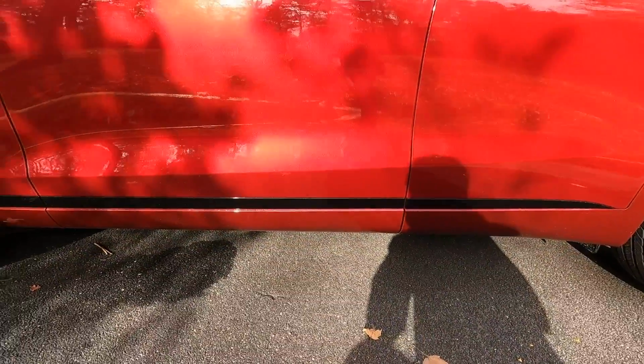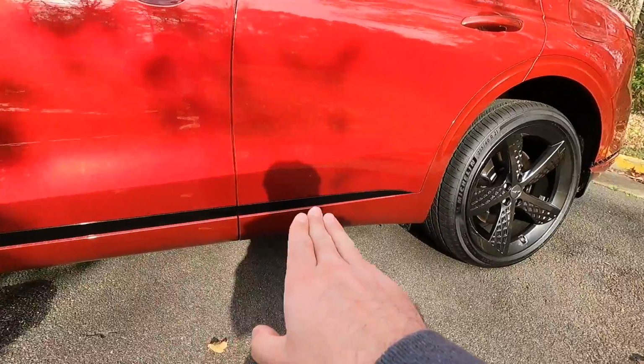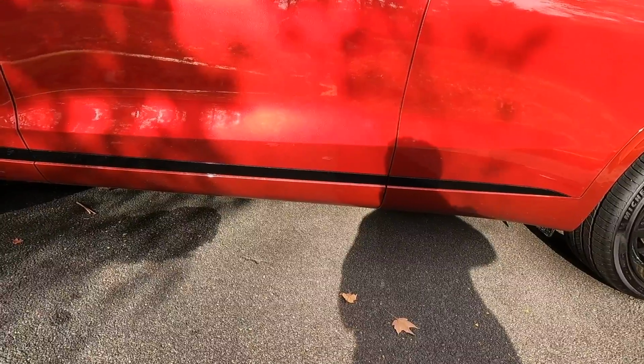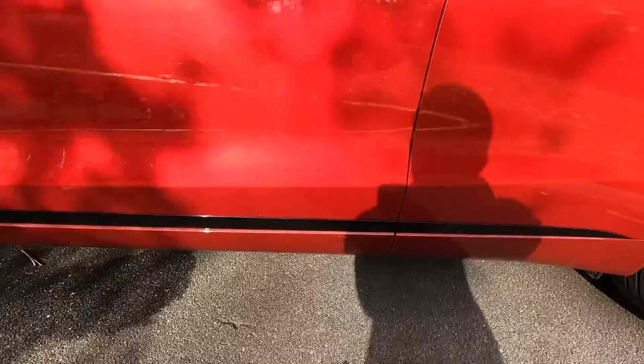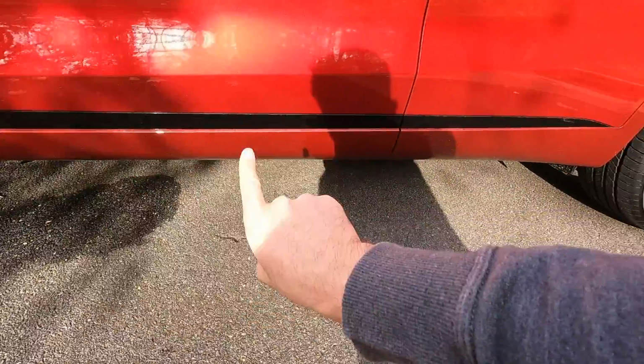And then coming all the way down, you can see you get that gloss black trim piece on your doors, but also it starts at your fenders and it comes down your doors and it stops about right there. And then I would mention this because just why not, you do also get body color door cladding. So when you open up the door, you can see this is what I'm referring to as the door cladding.